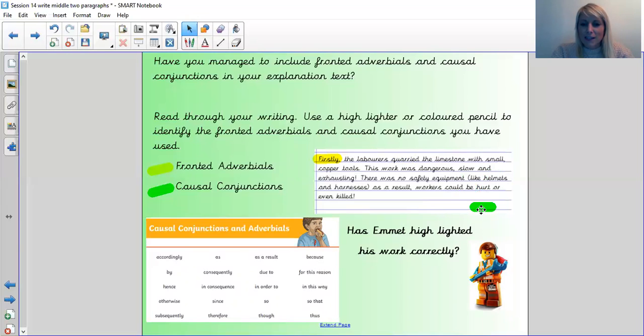I'm going to read his last sentence and see if you can spot the causal conjunction there. There was no safety equipment like helmets and harnesses. As a result, workers could be hurt or even killed. So are there any words in that sentence that join the phrases together and explain why something happened? You might like to look at the examples at the bottom over here to help you.